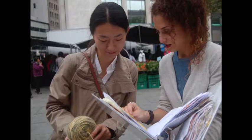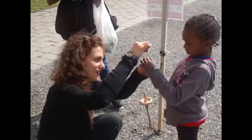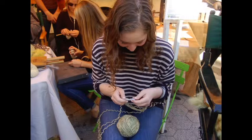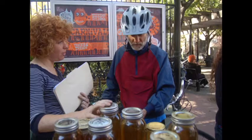We exchange knowledge with visitors about artisanal textile methods, like the process of creating dyes from plants. And we engage in textile construction methods like spinning and knitting and crocheting and felting. We talk about the relationship that these handcrafting methods have to industrial production.